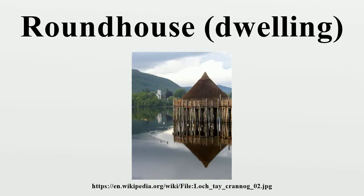Roundhouse is a term applied by archaeologists and anthropologists to a type of house with a circular plan, usually with a conical roof. In the later part of the 20th century, modern designs of roundhouse eco-buildings started to be built using techniques such as cob, cordwood or straw bale walls and reciprocal frame green roofs.